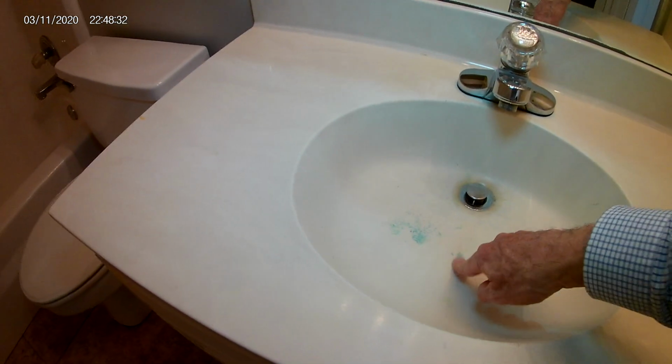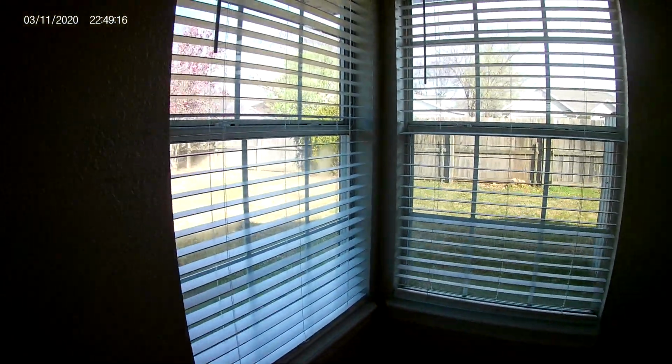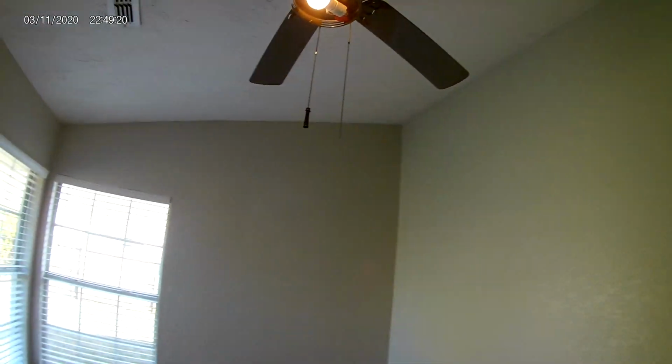Got bulbs, you know, the light fixtures. You have the stain here. I don't know what that is, but it's in there. Paint defects on those cabinets. New blinds in here, the others were broken. Not able to find the glass for the ceiling fan.